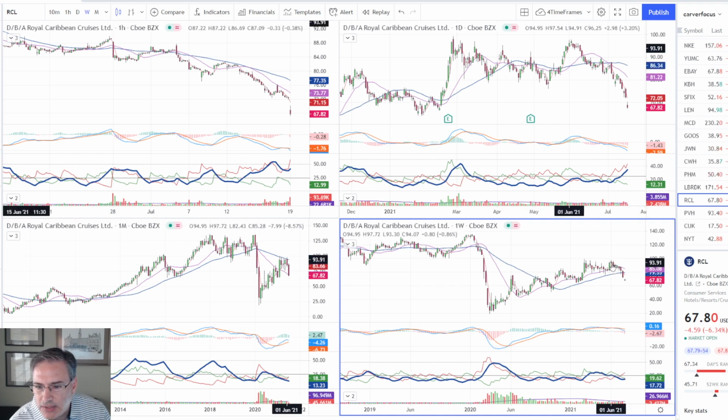And also notice as this was rallying back up that the ADX was dropping down and couldn't get back above 25.